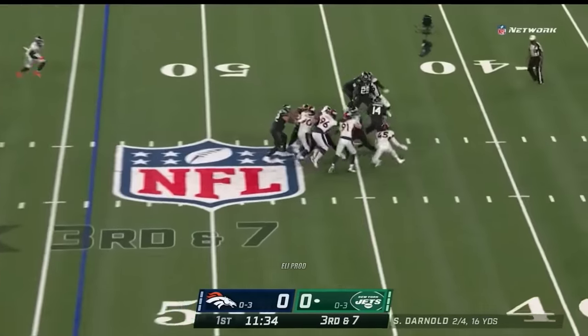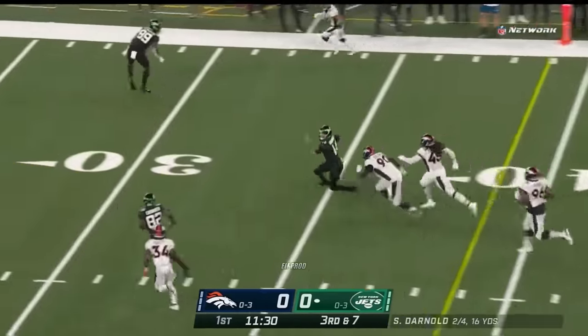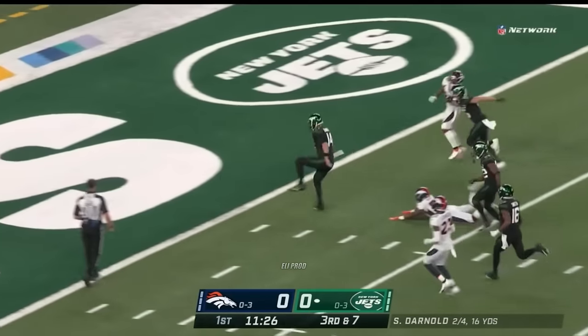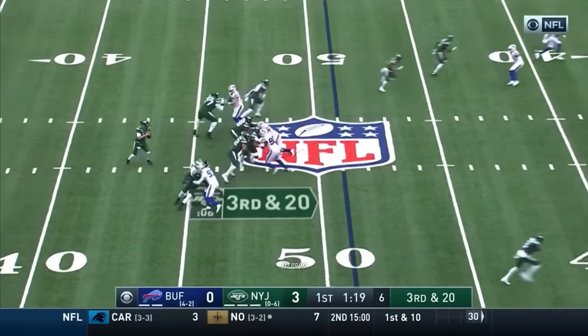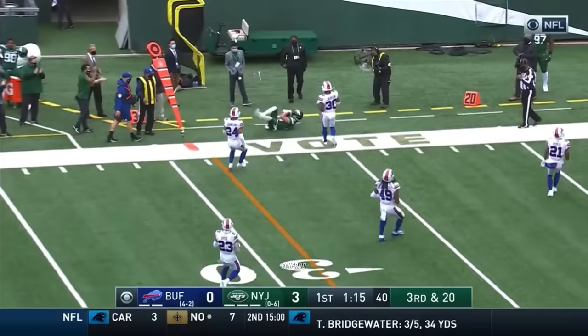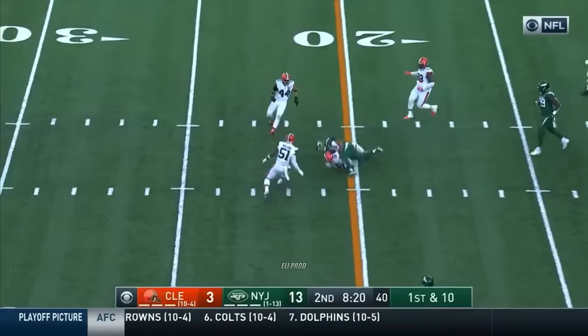A blitz. Darnold is able to stay upright. Wow, what a play by Darnold. Wanted to go down, still going. Inside the 10 for the touchdown. There are no flags, and that is all Sam Darnold. Darnold, far side of the field, on the money. Darnold, 1st and 10. Nice block by Fan. Here comes Darnold.